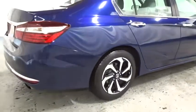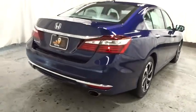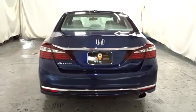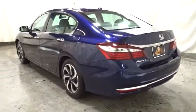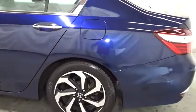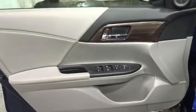Backup camera, keyless entry, front wheel drive, universal garage door opener, fog lights, clock, trip computer, day and night rear view mirror, tachometer, outside temperature gauge, cloth seat trim, engine immobilizer, low tire pressure warning, power rear window sunshade. If affordable style and reliability are what you're looking for, this vehicle couldn't be more perfect. Drive it today.